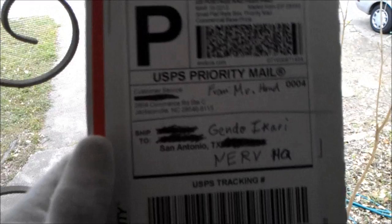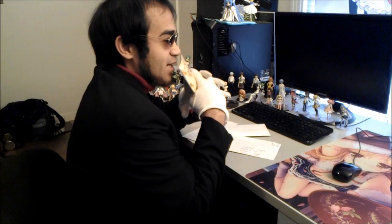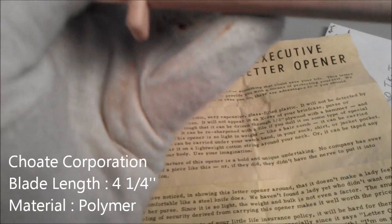Yes. An executive letter opener. This is exactly what I need for my plans, to open my letters. I have lots of fan mail, and I have nothing to open them with. This letter opener was made by the Choate Machine Tool Corporation in Arkansas. And it's an executive letter opener.